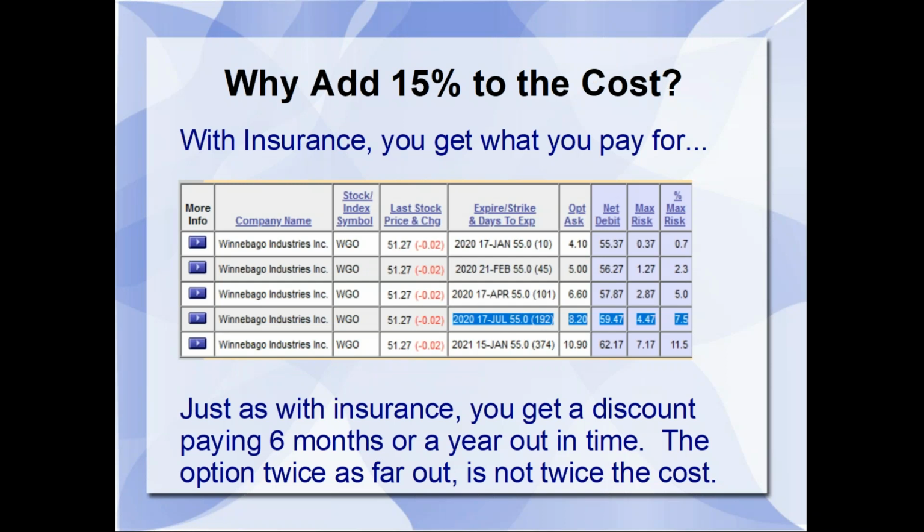The July 55 put is $8.20. That's about 15% of the underlying security, but it controls my risk to single digits. Now we see here that the April 55 strike put, only 100 days out in time as opposed to 192 days out for our selected put option, is priced at $6.60. So we're almost getting twice the amount of time by going to July, but we're not paying $13.20. We're not paying $12. We're not paying double the cost.